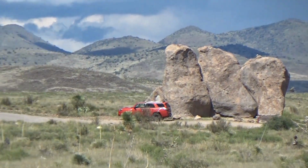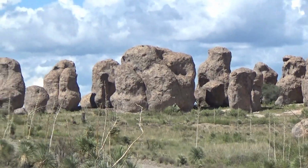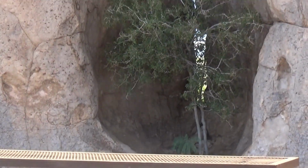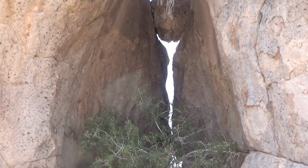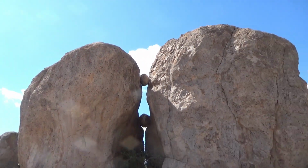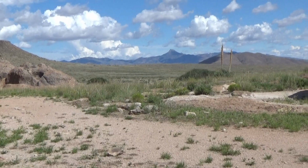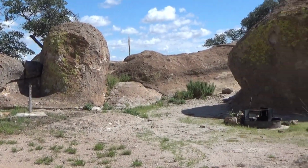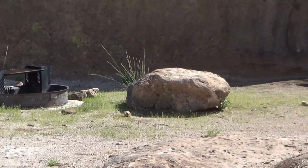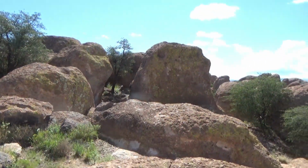This is a whole other area where they have campsites. Some of their campsites have nothing but a picnic table and a nice view of the big rocks and all sorts of formations. They have quite a few campsites in very private locations, some of them, but with a barbecue grill and a picnic table is about all you're going to get.